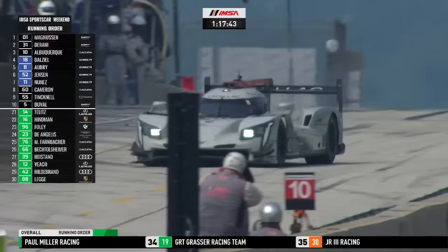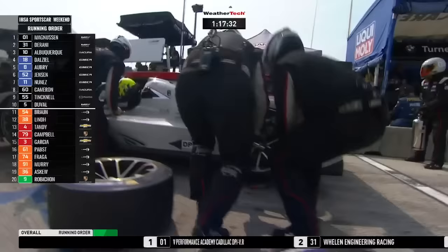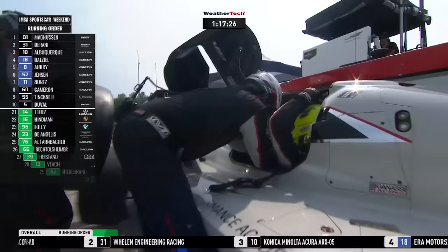All right, the Cadillac's up. Do I see a bright yellow helmet for Renger van der Zande? Yes, I do. The door is open. Kevin Magnussen out of the car, and he walks away somewhat casually, having done his job so far to try and win this race. Renger getting in, and it is four new Michelin tires going on the car.